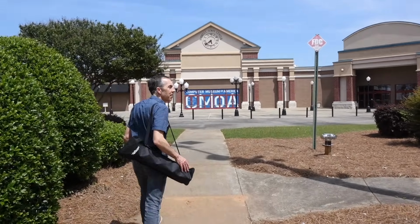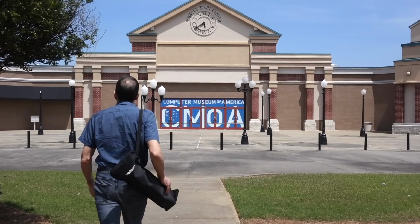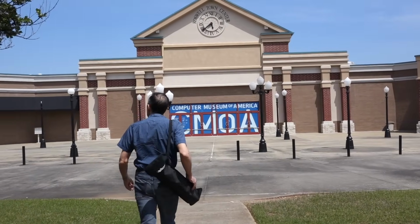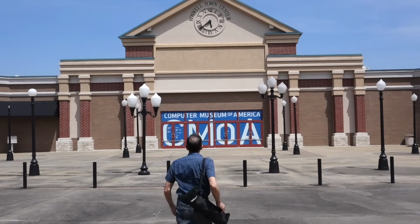And we are at the Computer Museum of America in Roswell, Georgia, near Atlanta. Closed today, but they'll open just for us.